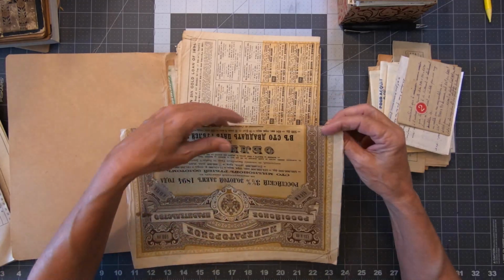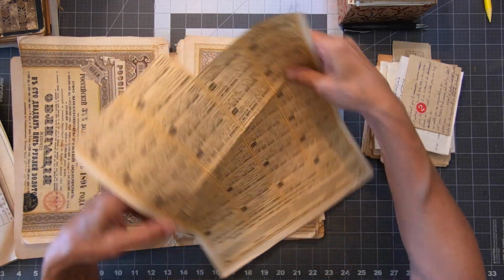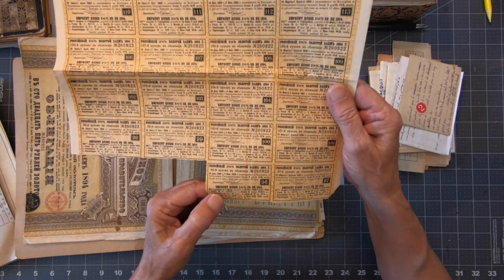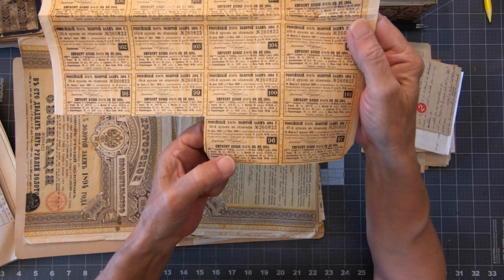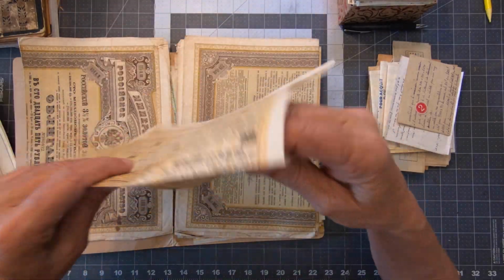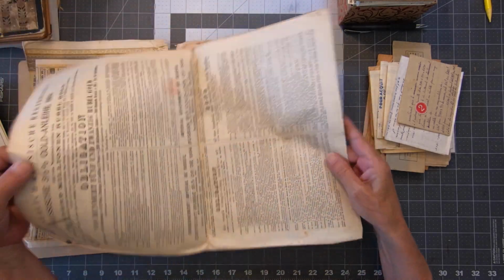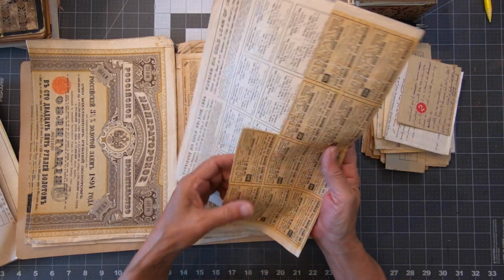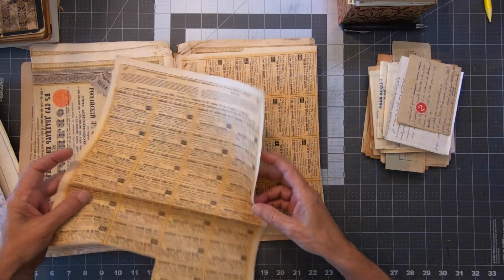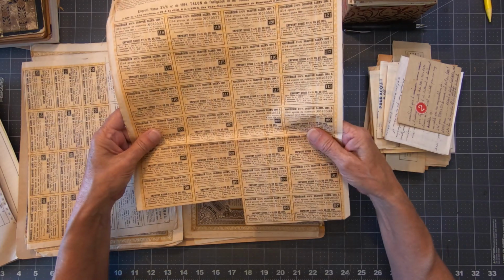All right. But now what goes with this? What goes with this is those. Ooh, look at that, all kinds of little tickets. And they're written in Russian and French. See that? All right, so I'm going to cut those and give everybody some of them because I have plenty. Look, more of the same.